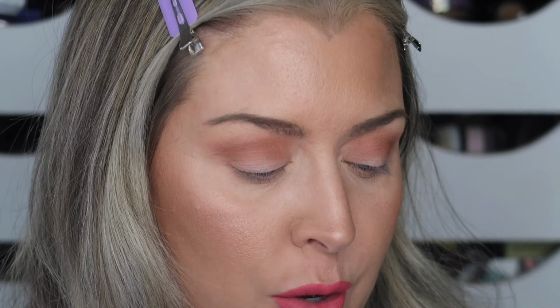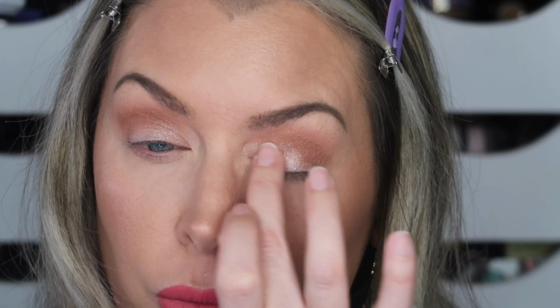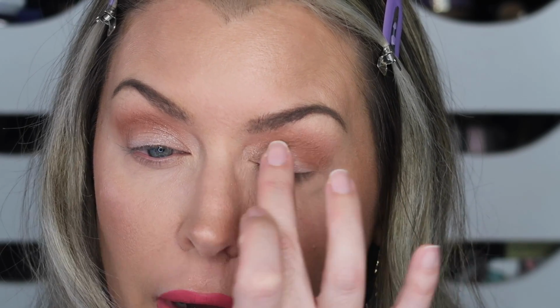There you are. I'm gonna apply a little bit of that with my finger real lightly to the inner part of the lid, like so. This helps to brighten and open up that eye. And if a little bit gets in the inner corner down here, don't be too alarmed with it. Honestly, I'm going to put a little bit of that color right there anyways to help really brighten up the eye and open it up.